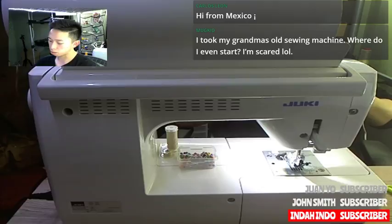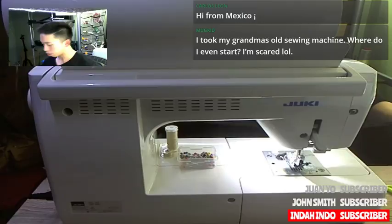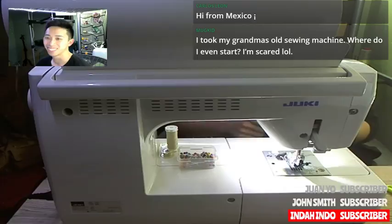I need to cut this, actually. It's super uneven. I need to cut this. Look at this. Oh, I guess you guys can't see it, but it's okay.